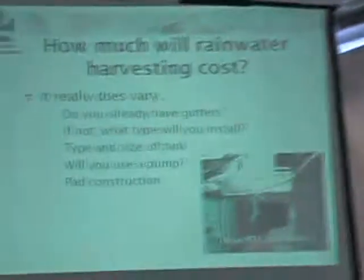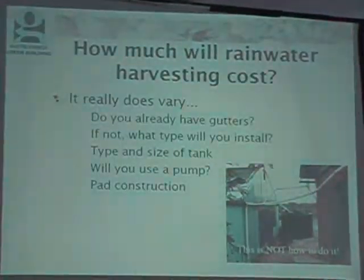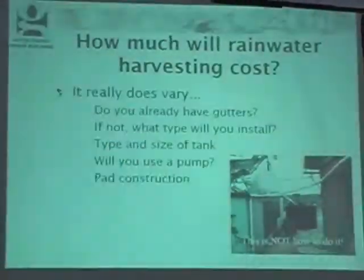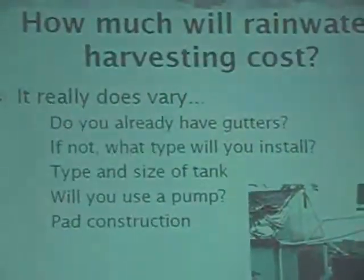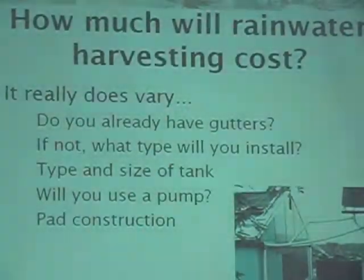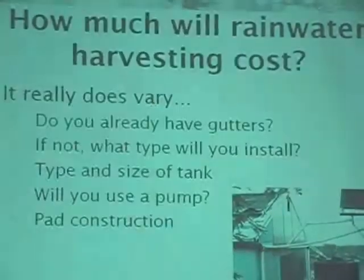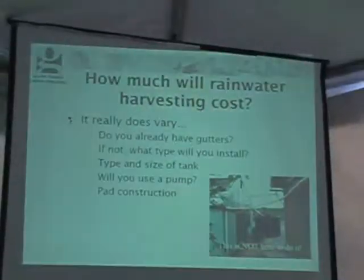How much will rainwater harvesting cost? Now, if you come over to our booth for the Green Building Program and you ask us any question, the first answer, there's 20 of us on our staff now, we're all trained to answer is it depends. Ask us anything. The first thing we should tell you is it depends. And it really does. So, do you already have the gutters? If not, what type are you going to install? What type and size of tank are you going to pick? Will you use a pump? Is it going to be such a big tank that you need some pad construction? So all these things enter into it.